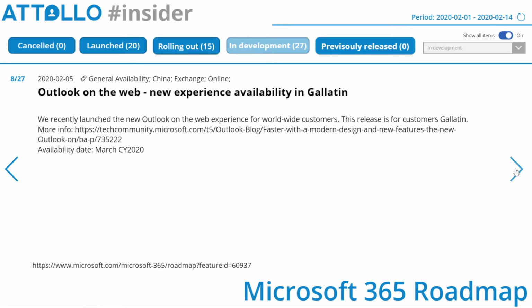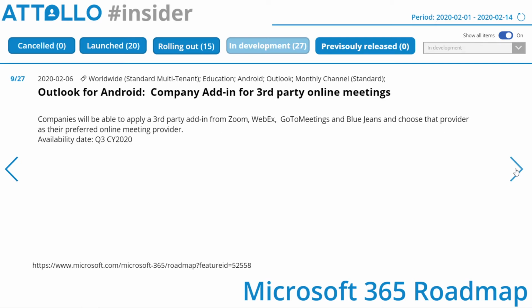Outlook on the web, new experience availability for Gallatin. I don't know what Gallatin is, so Microsoft recently launched a new Outlook on the web experience for worldwide customers. This release is for customers in Gallatin. I have no idea what that means. If you know, please tweet me, let me know, or I might just look at the link. I might be lazy, let me know what it means. Okay, Outlook for Android, company add-in for third-party online meetings. So companies will be able to apply a third-party add-in from Zoom, WebEx, GoToMeeting and BlueJeans and choose that provider as their preferred online meeting provider.